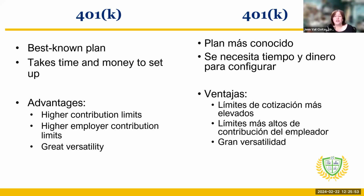All right, if you want to contribute more as an employer, or you want to have vesting options so that employees have to stay a period of time, look into a 401k. It's the best known, right? Everybody knows about it. It's versatile, but it does take time and money to set up. There are advantages. There are higher contribution rates.